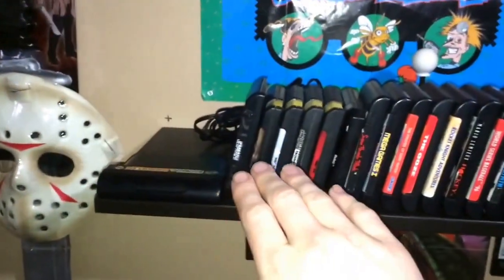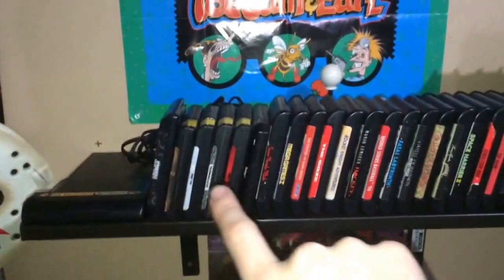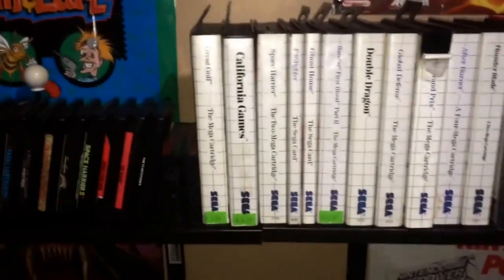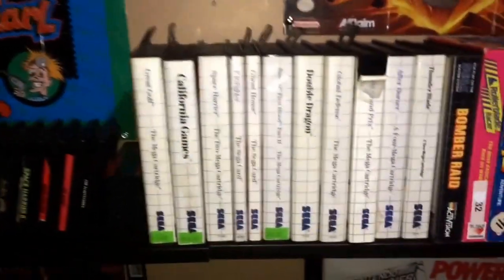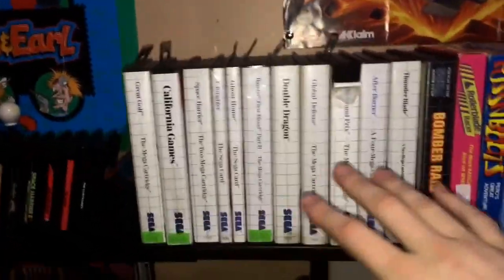My loose Genesis games really haven't changed too much. I think I maybe got one more in there than I had before. My Sega Master System games haven't increased by any, but I am going to start looking at these. Unfortunately, I have to buy these from a retro store every time I want one. They're not around at any garage sales or anything like that. These are very tough to find in my area.